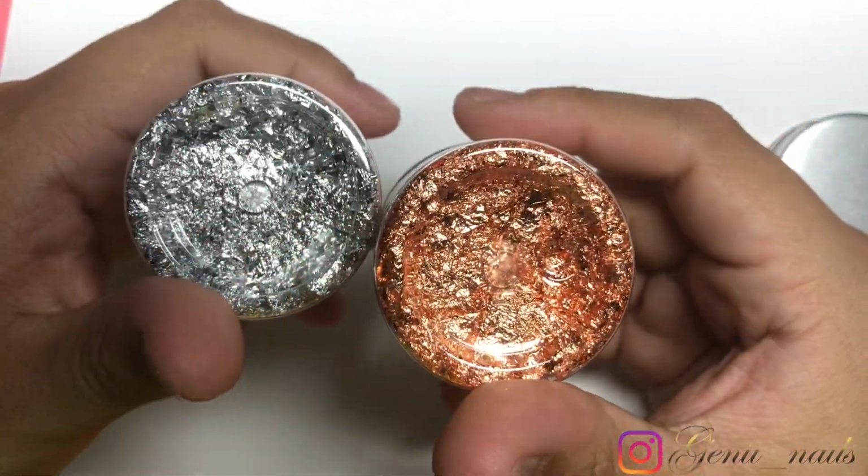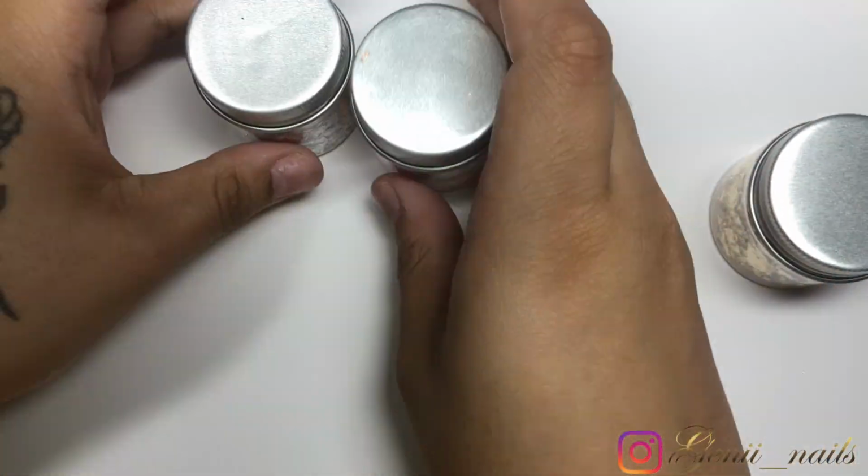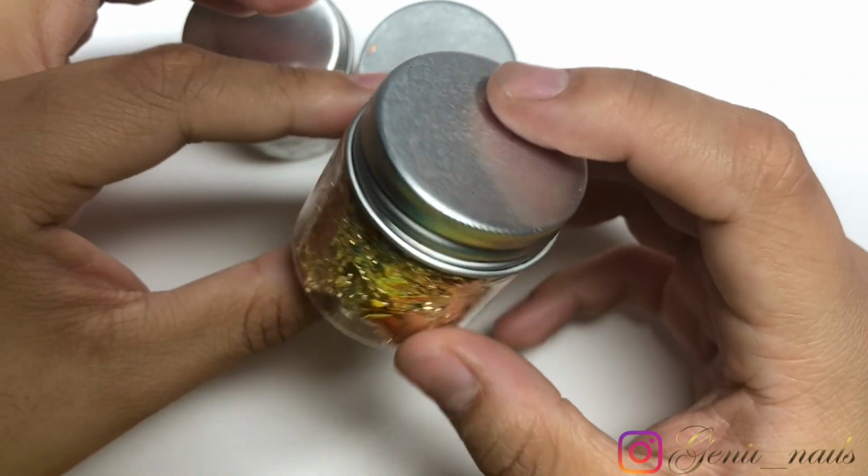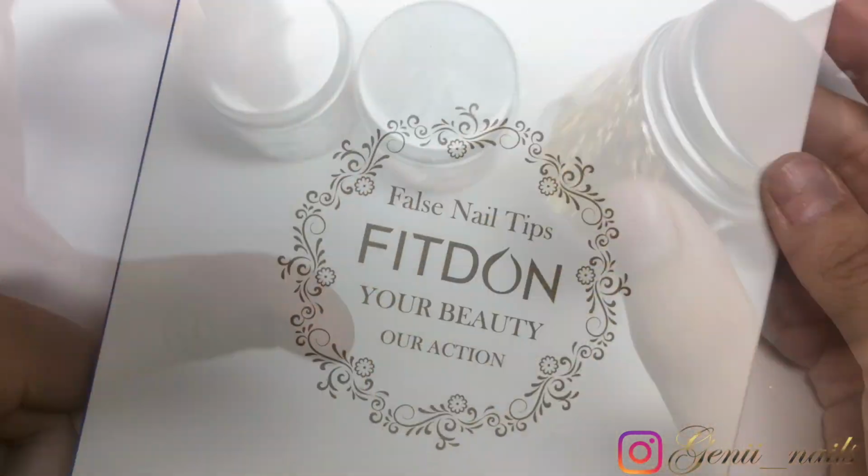Usually I don't use these 2 colors that I'm showing you, like that copper and that silver, but I definitely do use a lot of the gold, so that was definitely a plus.